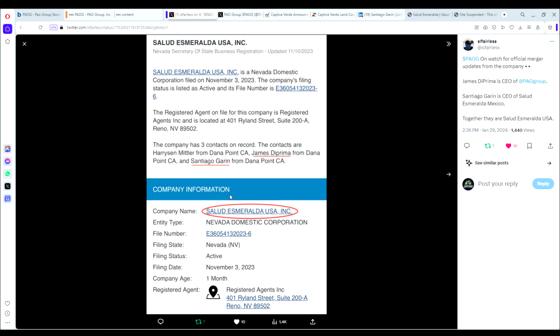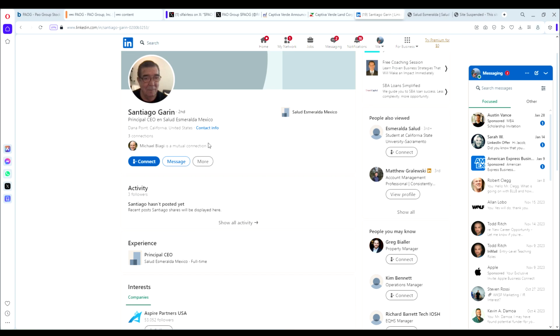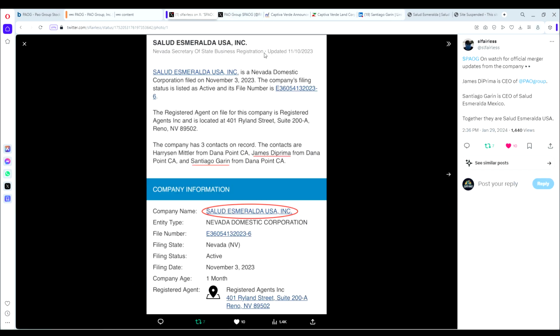And you'll see that on November 3rd, a new Nevada corporation was formed, Salud Esmeralda USA. The officers listed are James DePrima, who is the CEO of PAOG, and Santiago Guerin, who, if we look on LinkedIn here, is the CEO of Salud Esmeralda Mexico. So this really confirmed that it's Salud Esmeralda USA coming into this ticker.